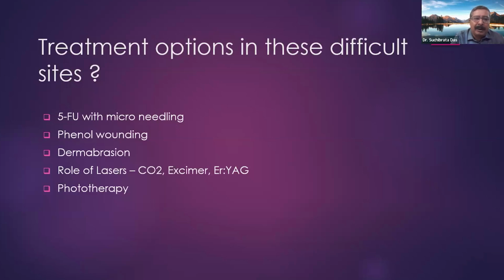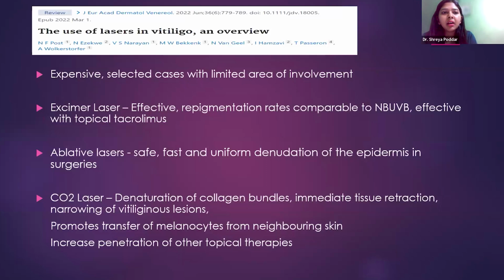Phototherapy, I definitely do not advise the patients, both in the female genital pattern and in acral vitiligo. In acral vitiligo, I'm going for the punch. It's a very good result actually, punch grafting. Okay. And Indrajit sir, any experience with excimer lasers in acral cases or mucosal cases? No experience with lasers. Okay. Can I come in?